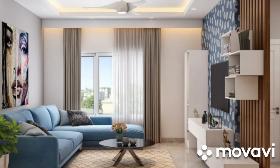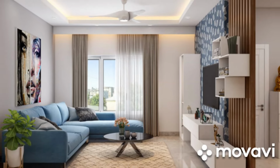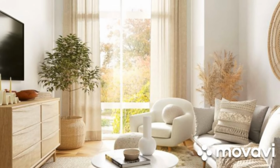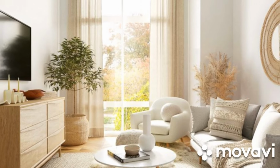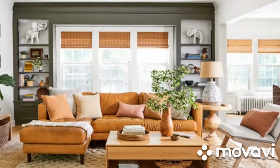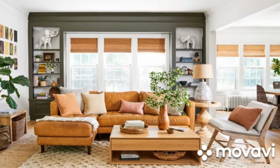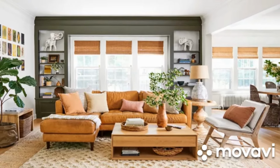Five, strategic use of colors. Color can be a game changer in a small living room. Try a monochromatic color scheme, where you use different shades of the same color throughout the room. This technique minimizes visual breaks, creating a seamless, expansive feel.